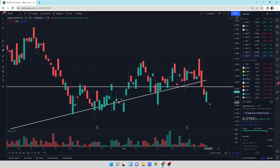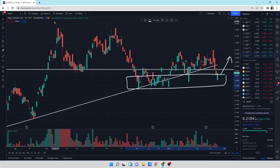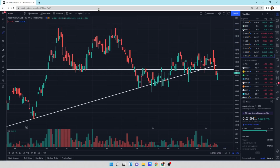MGAFF is a bullish piercing pattern where we could head higher. It seems like we've always gotten good support down here, so we'll see if that support holds. This support's all kind of through this section here, and they're battling the sellers that are all up here. So they try to hit their head, and they're going back and forth between these two areas. So that's what I see for Mega Uranium.